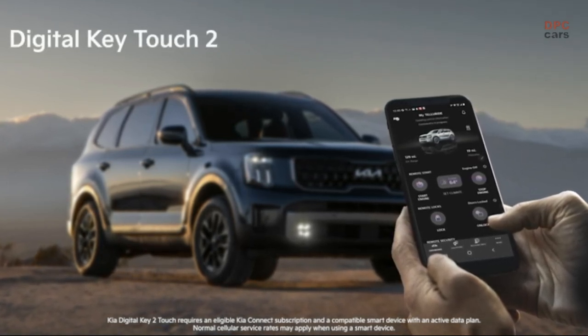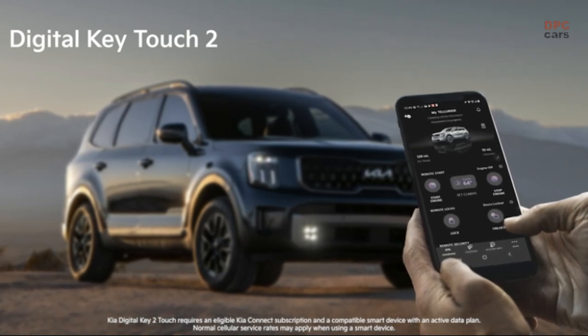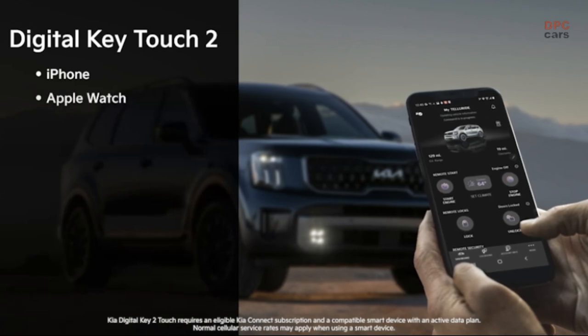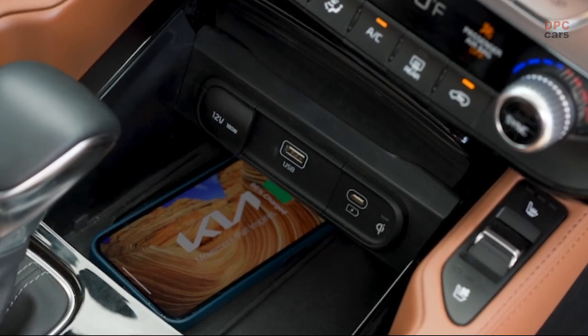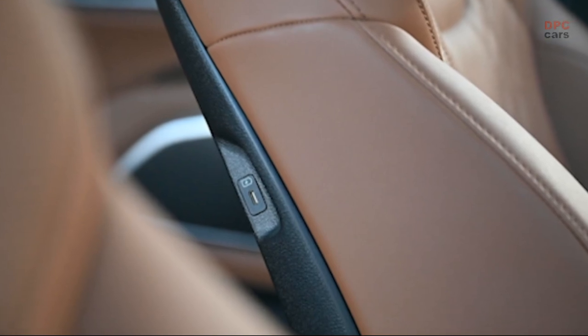Available digital key technology allows you to share vehicle access with family and friends through the phone wallet app. Digital key is compatible with select iPhone, Apple Watch, and Samsung Galaxy smartphones. An available wireless phone charging tray and standard USB-C ports in all three rows help ensure that everyone's devices are powered up.